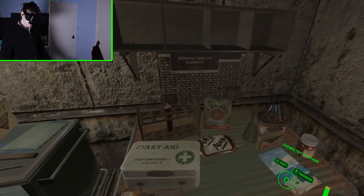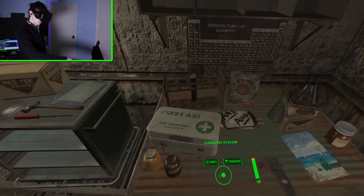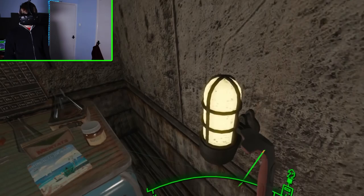We've got, oh, this is a chemistry station. Oh, that's cool. It's just a regular table with objects that have been made static, but they've converted it into a chemistry station. That's pretty sweet. Man, these lights are big. Wow. Okay, and I think that's it for this one as well.